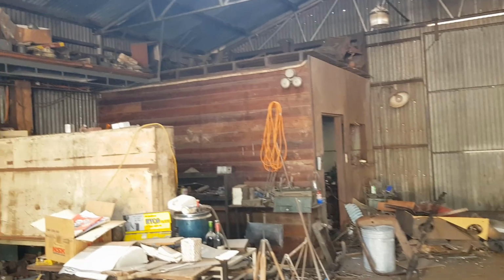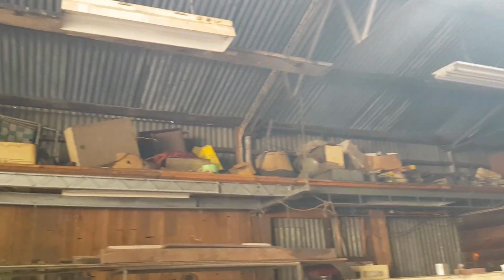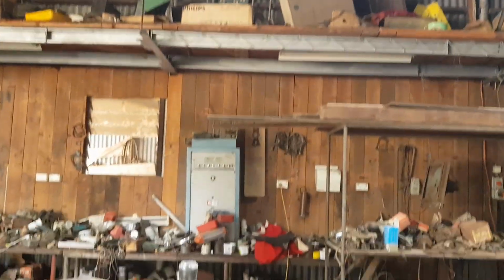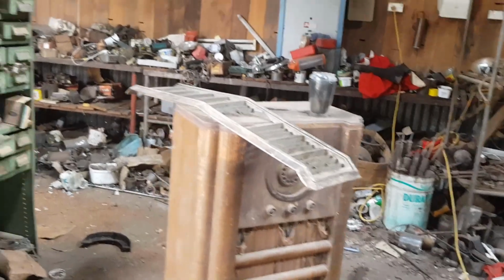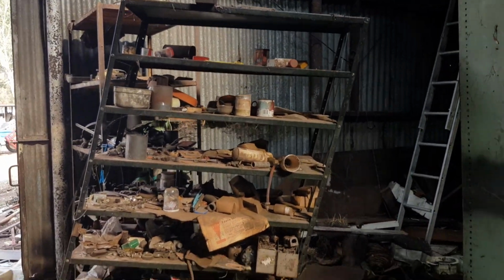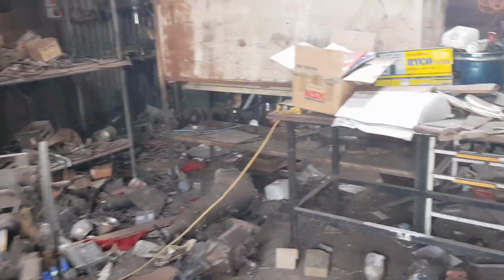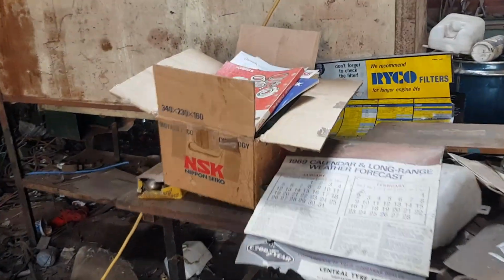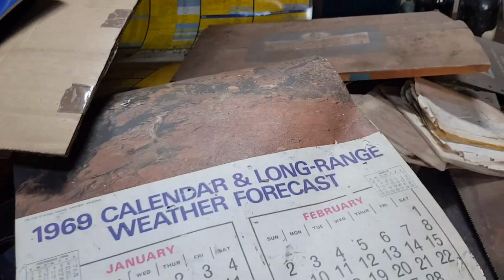Office in the corner. There's stuff up there on the top shelf, bit of electrical. We just managed to drag this old console radio down, so I'll probably take that with me. There's parts shelves. That one looks fairly precarious, I'll be a bit careful walking around that one. I believe there's a lot of car manuals that have already gone, but there might be something worthwhile. Or advertising calendars.